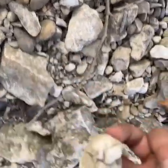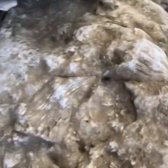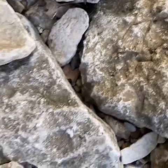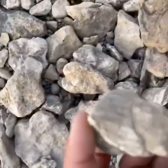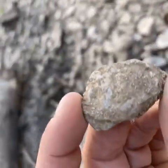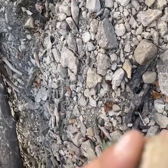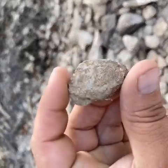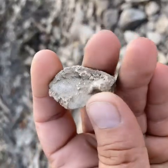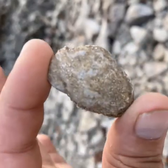This looks different. I don't think it is anything. Some more coral everywhere. This one feels different. I think it's just a bivalve, but it feels different, like heavier. Maybe that's just what it's made of.